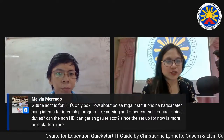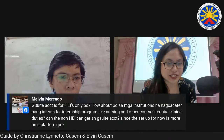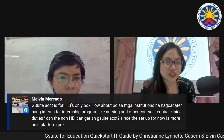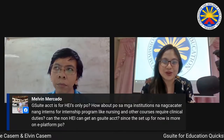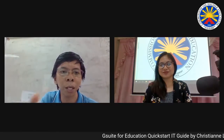Okay. G Suite account is for HEIs only po. How about sa mga institutions na nagkikater ng interns for internship program like nursing and other courses that require clinical duties? Can the non-HEI get the G Suite account since the setup for now is more on e-platform po? Yes po, you can get a G Suite account kahit hindi po kayo HEIs. Yung kanina, dapat recognized ng DepEd, TESDA, okay. So yun yung mga requirements.